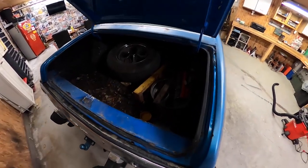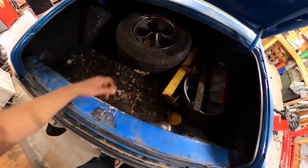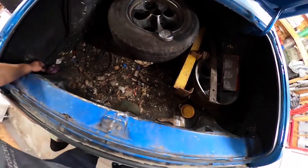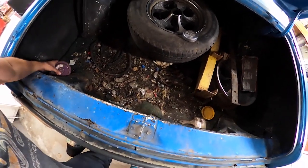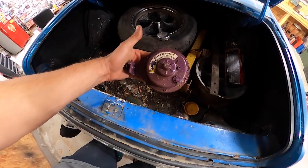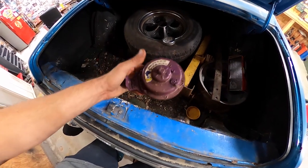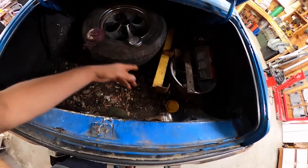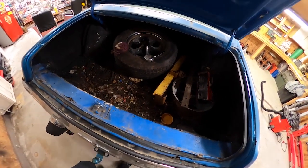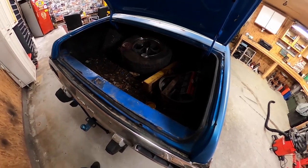So as you can see, the trunk's pretty nasty. Got a few Keystone rims in the back with Krager caps, which really pop. But one thing he did give me, and everybody knows what that is, the Roadrunner horn. So that's always a bonus. I love finding those things. He also gave me the traction bars. I'm thinking about throwing the traction bars on it to make it look more nostalgic. The cars always look good, in my opinion, when they got those old school traction bars.